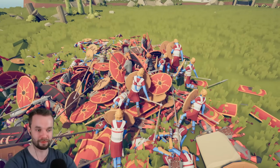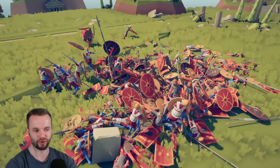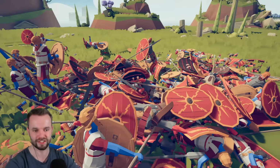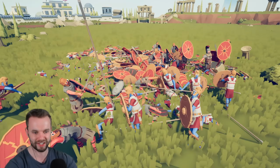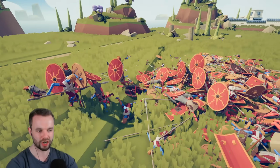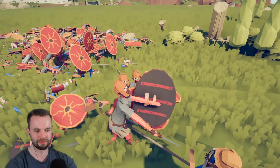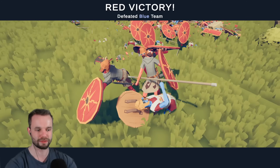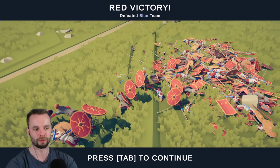You can see red and blue. There is not that much difference. In fact, it looks like the Macedonians may even have the upper hand here. This battle really could go either way. It's so hard to tell what's going on here. In fact, it looks like the Romans, just in a matter of seconds, somehow managed to get the upper hand. They're also team killing each other accidentally, but this Macedonian goes down, and that was a Roman victory on Macedonian soil.